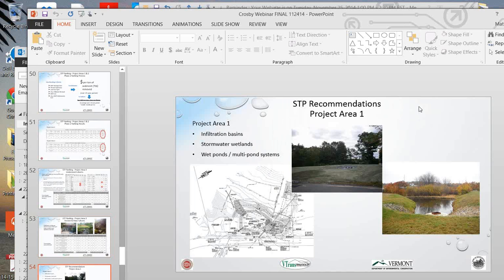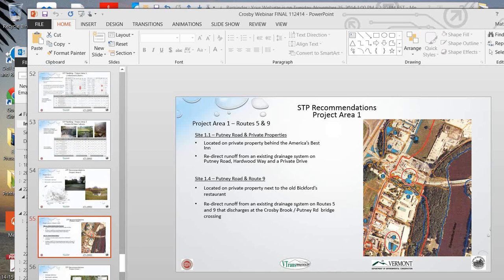So for project area 1, based on the size of available space, we selected potential infiltration basins, stormwater wetlands, and multi-pond systems with wet ponds. And that really depended on what the groundwater conditions and soil types were in that area. But a lot of the STPs we picked for project area 1, as you'll see, had a lot more available space than the ones in project area 2.